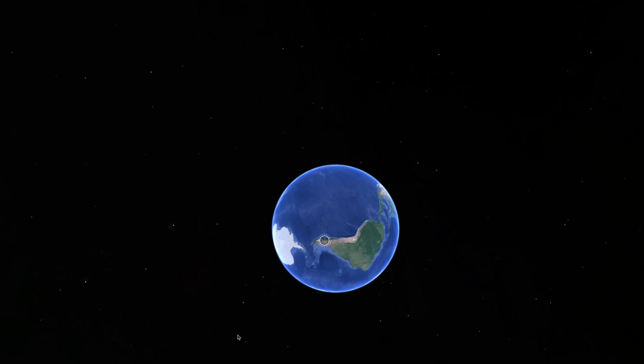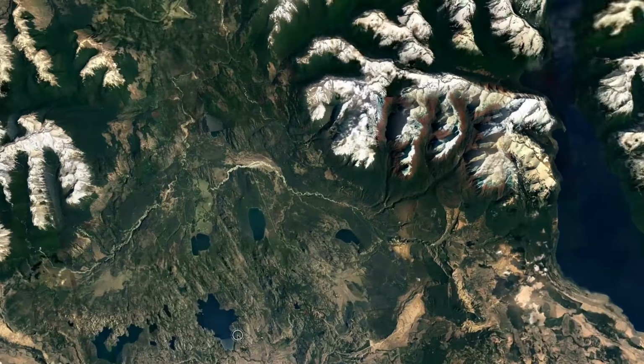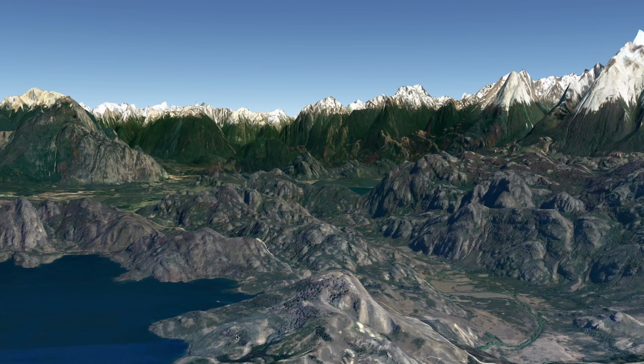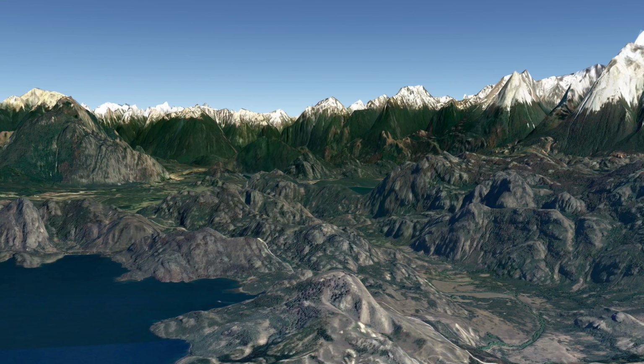But from down here on its surface, we just can't see that much of it. Your view of Earth is obstructed by lots of opaque things. Walls, buildings, trees, rocks, terrain. If Earth was flat, you could see further. But sorry, it's a rough world out there.